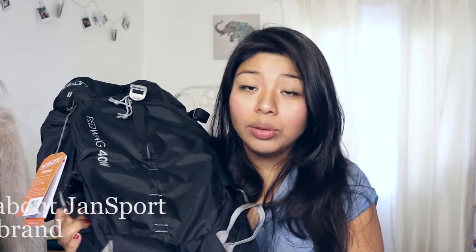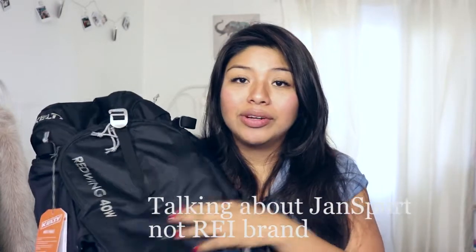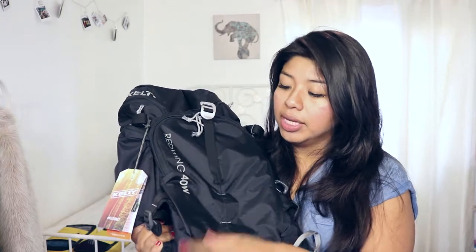I've gone to REI and seen material that is really, really cheap. Let's say you puncture it with an earring or something, and that's it, it'll rip. Whereas with this one, you puncture it and it won't stretch out. That's how good of a material it is. So I would go for the Kelty.